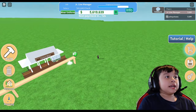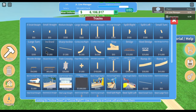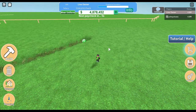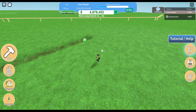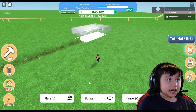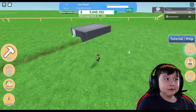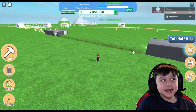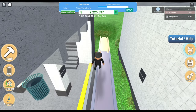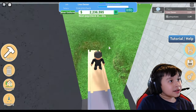Okay, let's keep building. So for the stations that are not high up, we're gonna have to build underground. And this game is cool because you can actually build underground. You could dig. A day ago I did that and then I dug. I noticed that secret. You are so intelligent and sneaky. You're sneaky. I'm building Church Avenue.